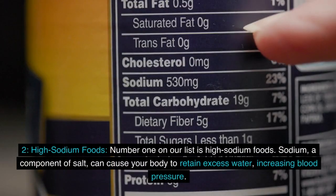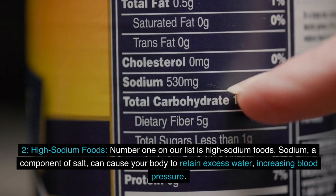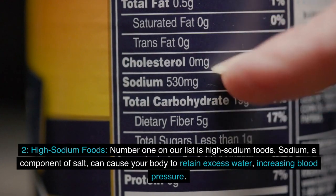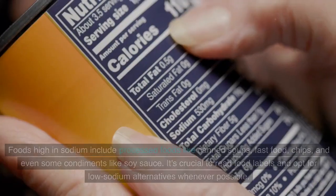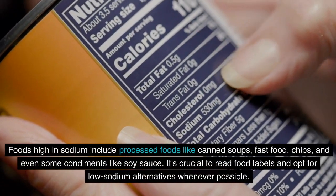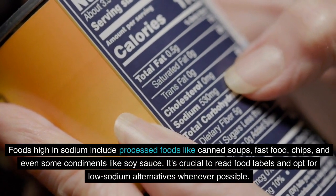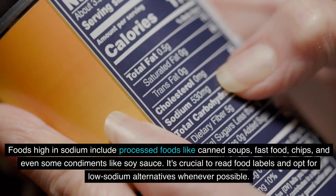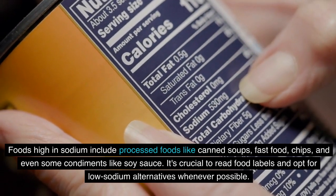2. High sodium foods. Number 1 on our list is high sodium foods. Sodium, a component of salt, can cause your body to retain excess water, increasing blood pressure. Foods high in sodium include processed foods like canned soups, fast food, chips, and even some condiments like soy sauce. It's crucial to read food labels and opt for low-sodium alternatives whenever possible.